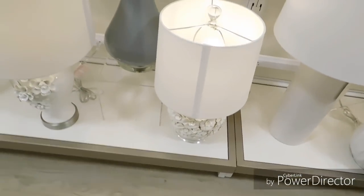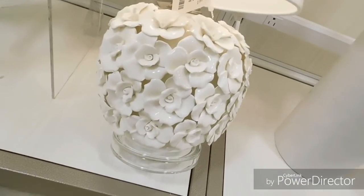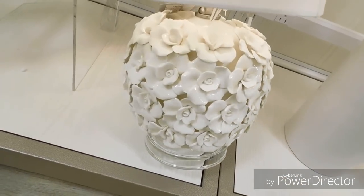I fell in love with this lamp right here. The details were amazing. I wanted to take it home, but it was not pure white. I think it was about $39.99.